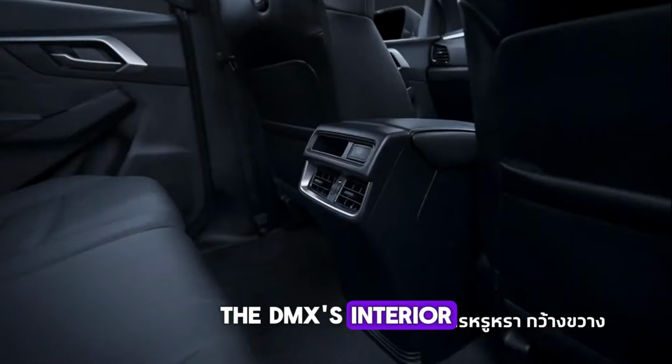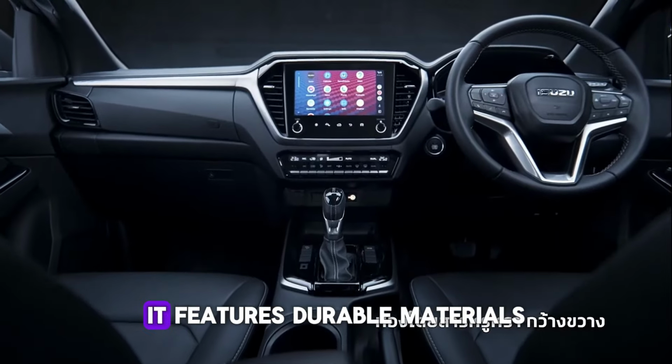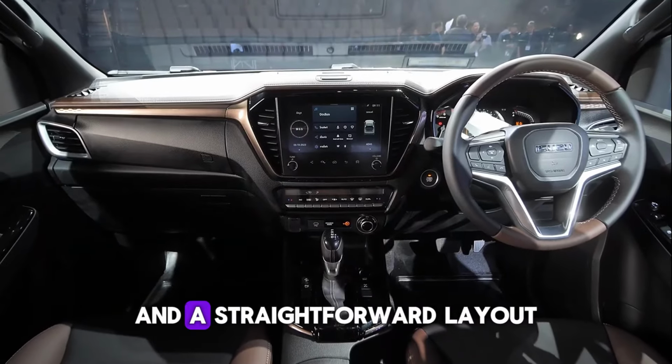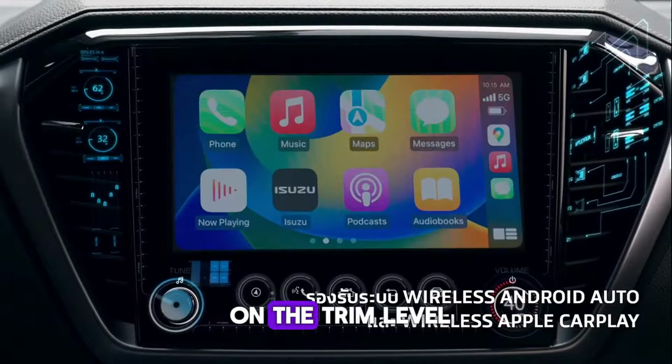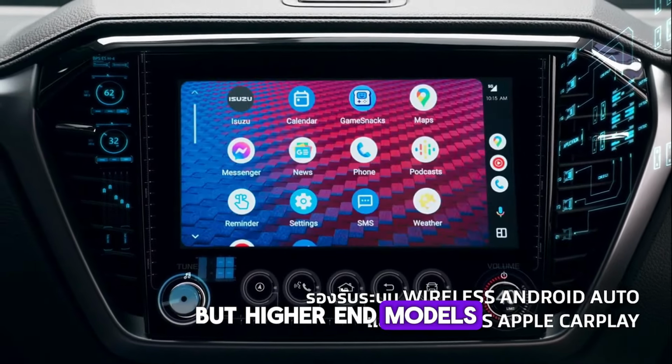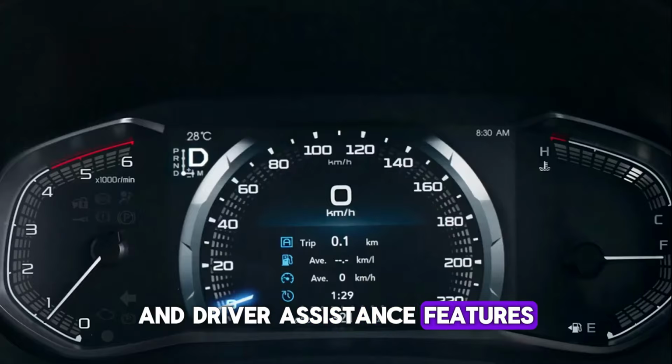The D-Max's interior prioritizes functionality over aesthetics. It features durable materials and a straightforward layout. Technology features vary depending on the trim level, but higher-end models offer a decent infotainment system and driver assistance features.